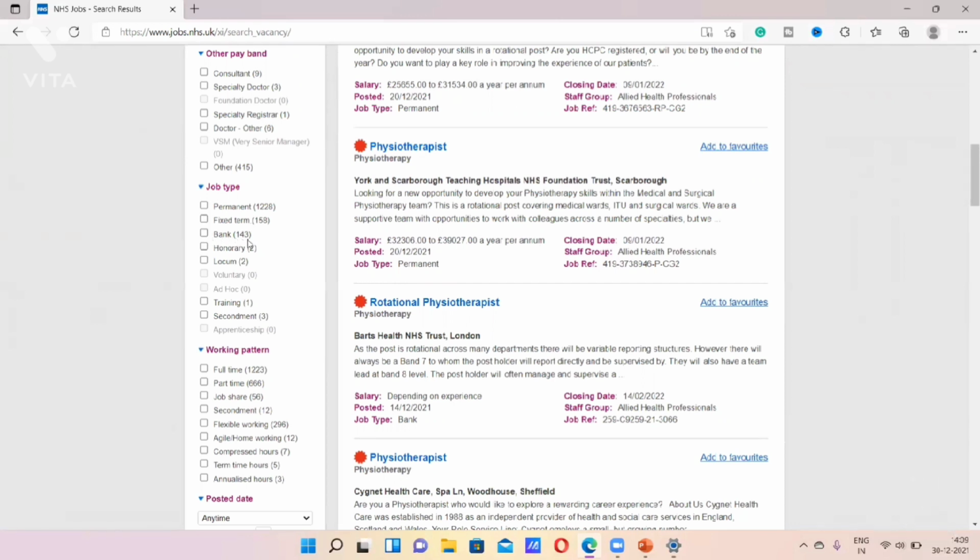Now these are almost similar to locum, where you get paid by the hour. So you do not have a monthly salary or an annual salary, but you are paid based on the number of hours that you work. And then you have some training roles and some secondment opportunities. So secondment opportunities mean that if someone has moved out of the trust or if they've moved to another position, you can temporarily fill that position for some time.